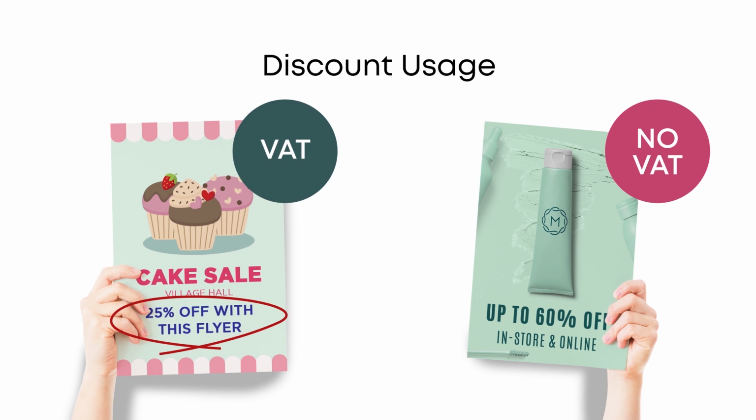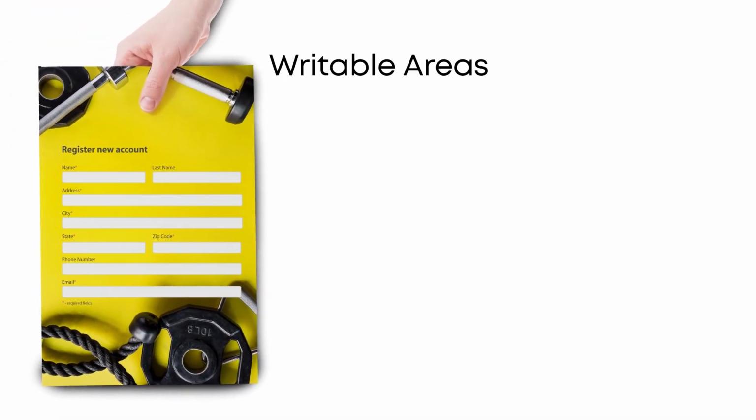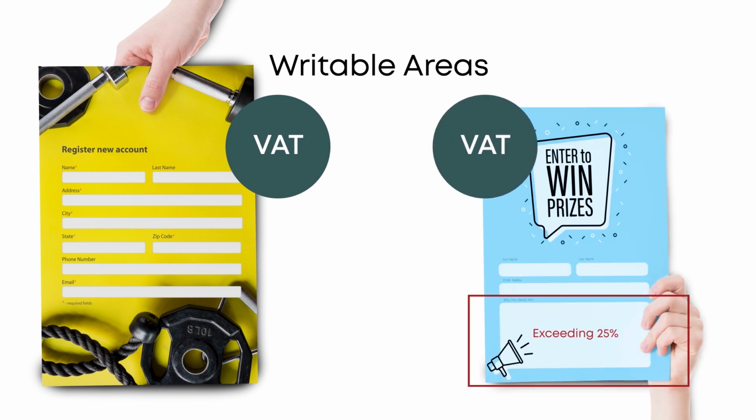Writable Areas. VAT is chargeable if the printed material has an area designed to be written on, for example, an invitation or certificate. If the writable area exceeds 25% of the artwork, this is VATable.